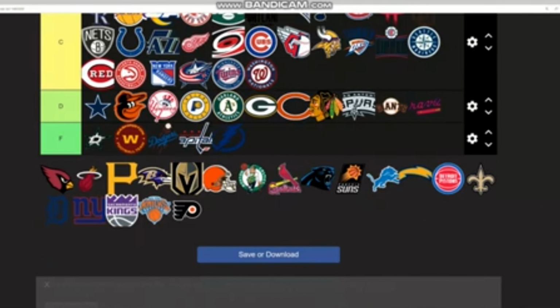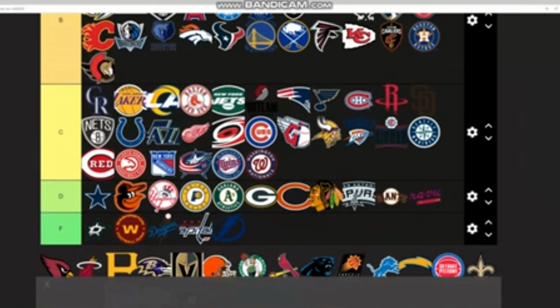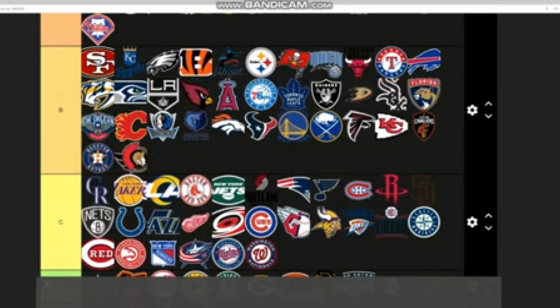Next up, we got the Arizona Cardinals. It's just a red cardinal. He does look fierce. Kind of looks like an Angry Bird almost. I'll put it in B. Oh man, it's going to take longer now because there's so many logos. Between Kings and Angels.